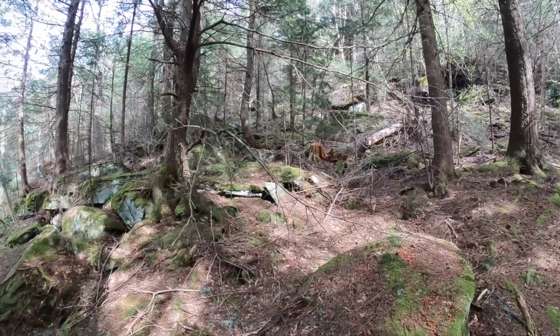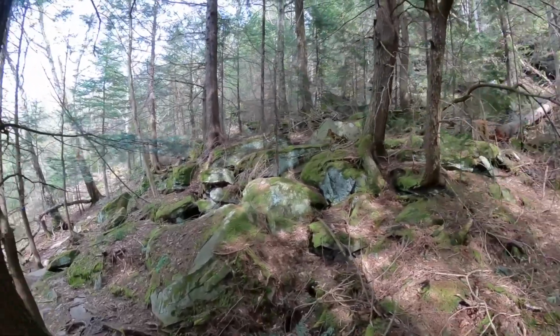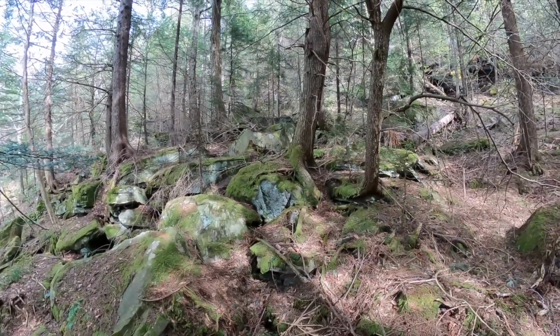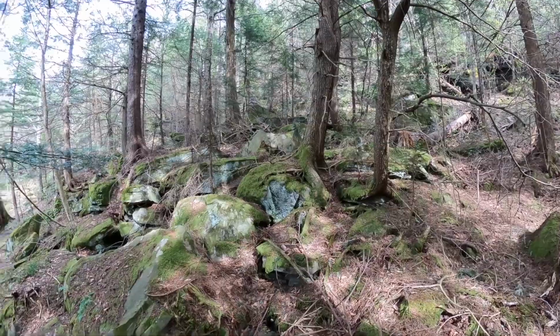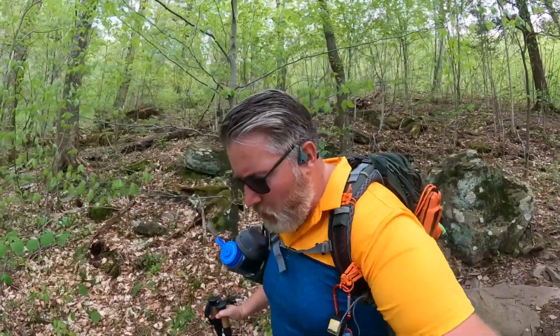The little baby black bear over there. He's small, like super small, like smaller than my Mastiff. I don't know where Mama is. Keep moving. On our way down Sugarloaf, doing a loop.